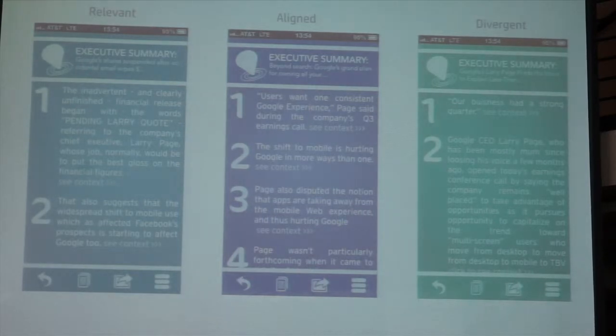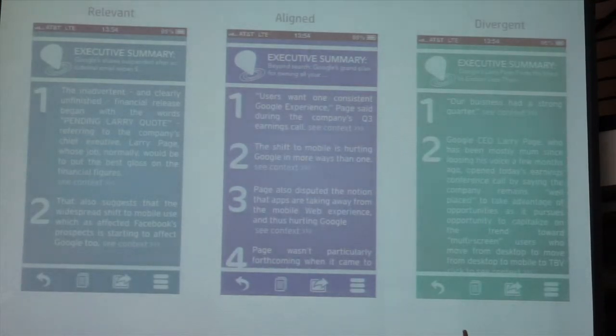They prematurely put out their data. And one of the really interesting things, I love this example, because if you look at the relevant and aligned, everyone's saying Google didn't monetize their mobile platform well. But if you look at the most divergent view on the right, in the most divergent document, it's actually, our business had a strong quarter.